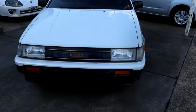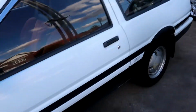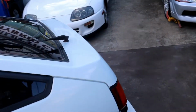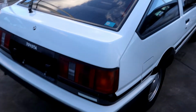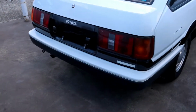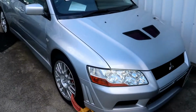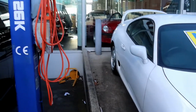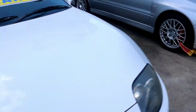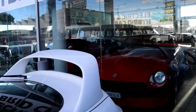We got a Levin AE86. It's quite alright. So this is a place that sells all imported cars. So got a Levin, that looks just insane. That's really nice. Got a Supra there, an Evo here as well. I'm not sure if I'm allowed up here or anything. So this place is called Sunrise Dealer if you want to ever come here.